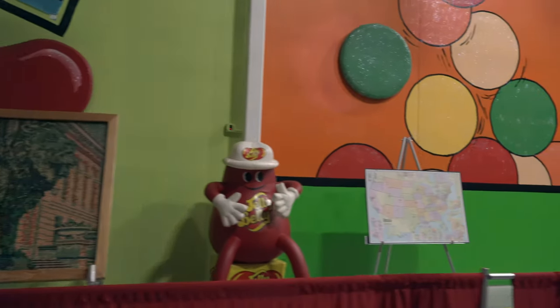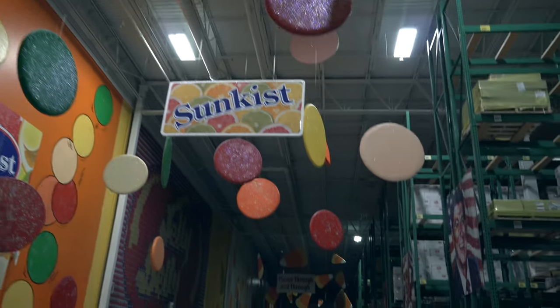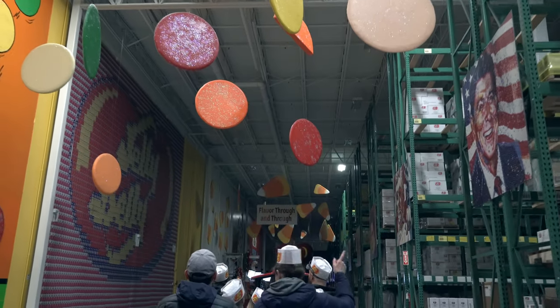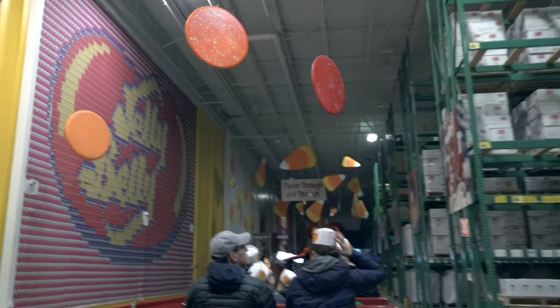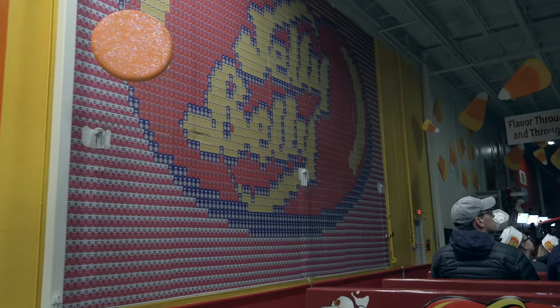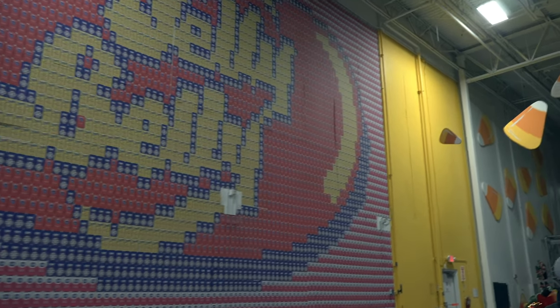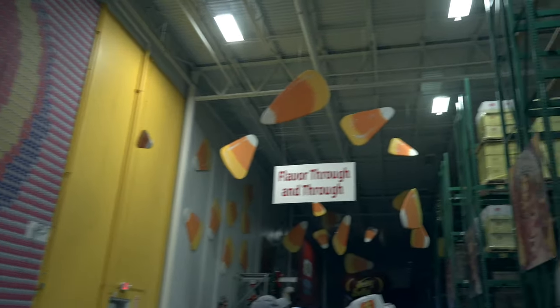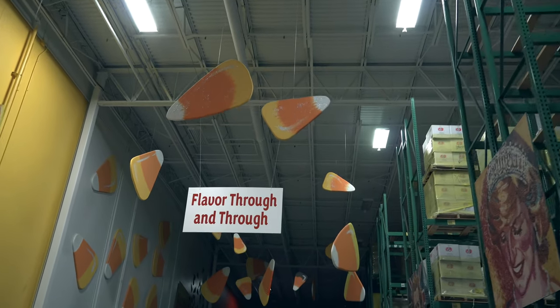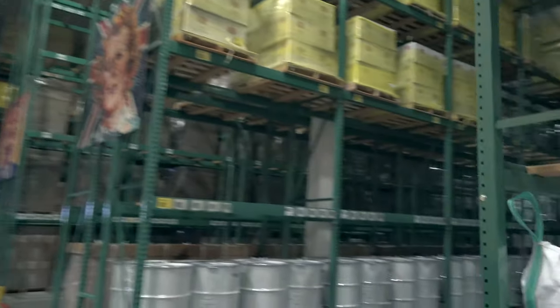You probably noticed the Jelly Belly art pieces we have all around our visitor center. Our private collection of art includes more than 60 pieces. We have an artist in residence, Kristen Cummings, who we commissioned to make these works of art. She places each bean by hand, and they can take around 75 to 100 hours to finish one piece. Each candy mosaic is made from approximately 10 to 12,000 Jelly Belly beans.